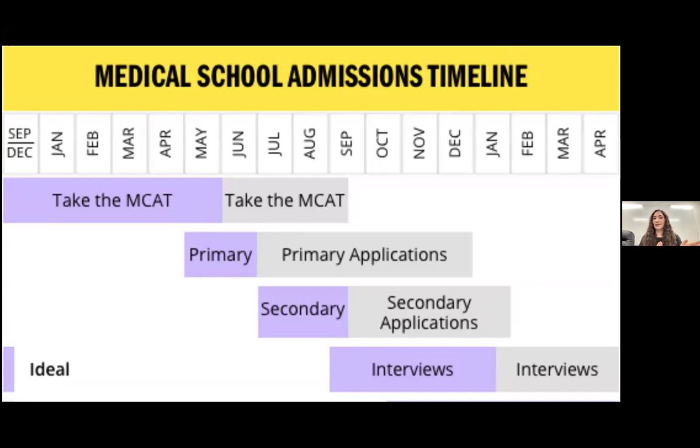So then you have your primaries and your secondaries that are happening on a rolling basis there. Of course, your primary has to be in first before you get your secondary, and then secondaries can overlap with interviews. And then sometime in March, April, you'd hopefully have a couple decisions. But if you're on a wait list, you might not know that you've gotten a spot or not until June.